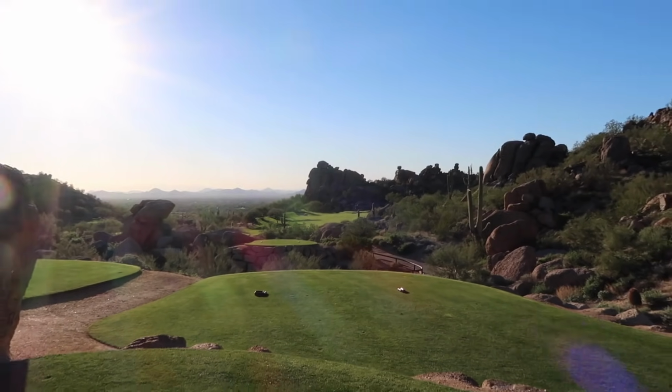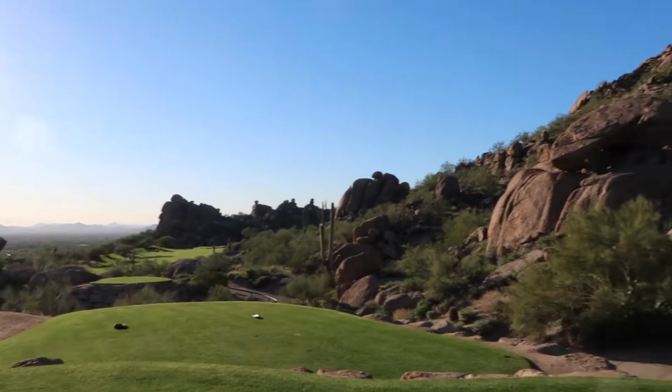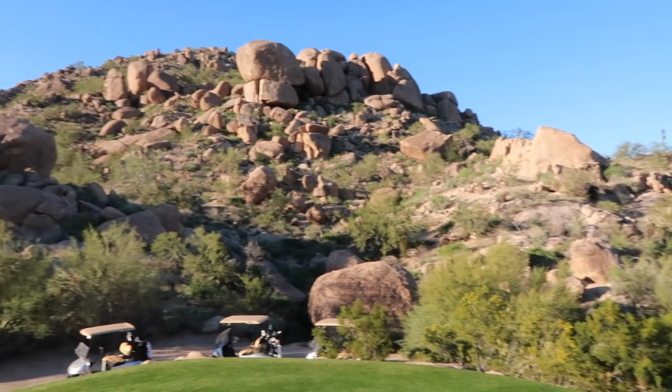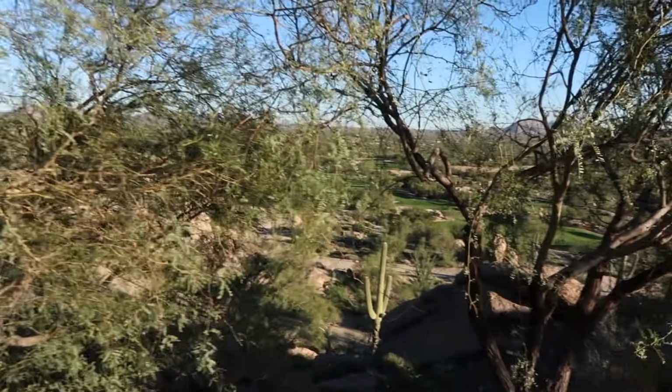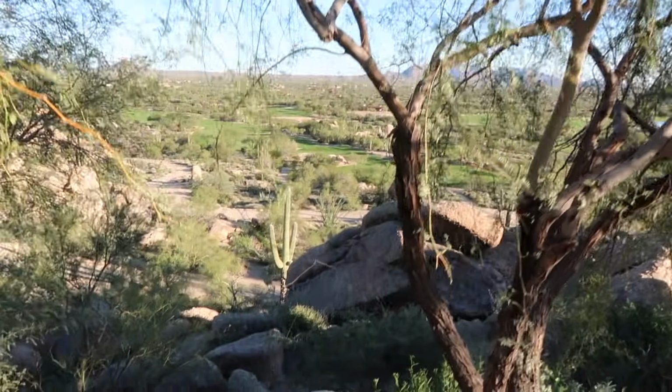So I'm just going to step back. I'm almost out of breath. I'm going to pass out. But just look at this scenic view here. It's underneath the trees, you can see the rest of the course. So sick.